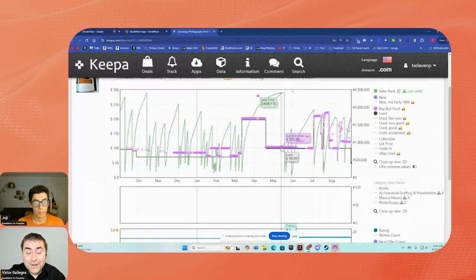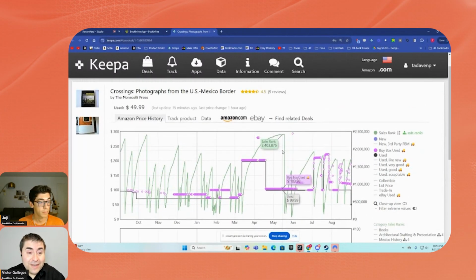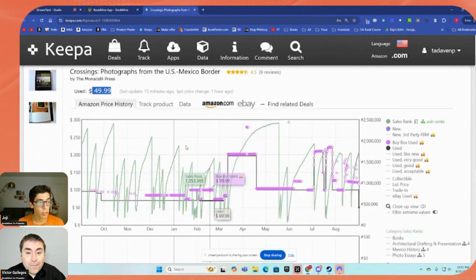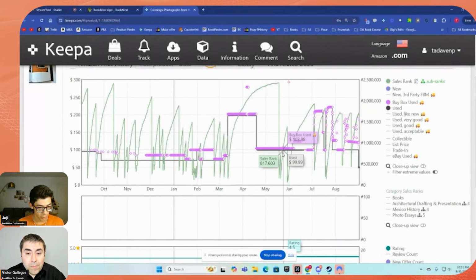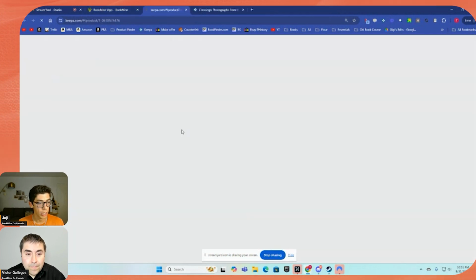So that's another benefit of all this. It's 78 books this hour, and who knows what it's going to find in the next hour. Look at this one. Crossings, photographs from the U.S.-Mexico border just dropped at $49.99. All of these sales are basically at $100. That's just the base lowest used price. Crazy book. This one right below it is actually a school counseling book.